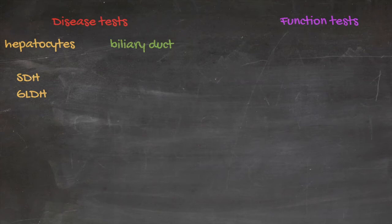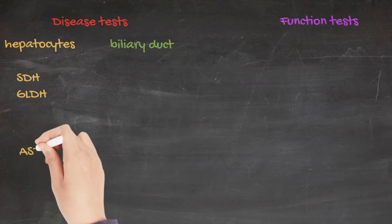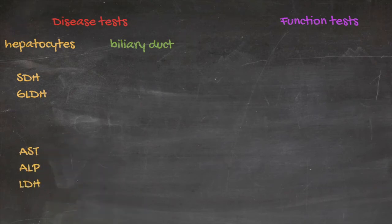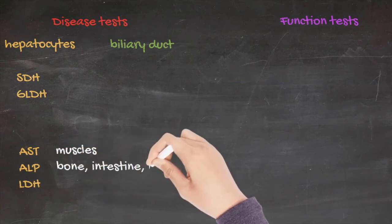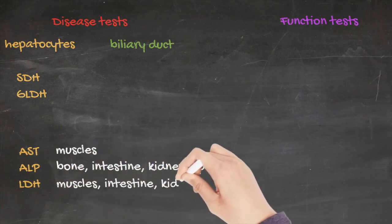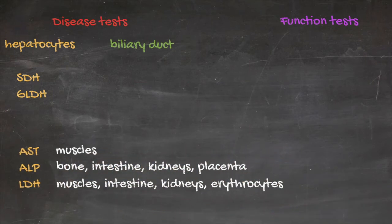Other enzymes that still come from hepatocytes are aminotransferase, alkaline phosphatase, and lactate dehydrogenase. But these are not specific for liver disease, as they have high activity also in other organs. AST can come also from muscles, ALP from bones, intestine, kidneys, and placenta, and LDH from muscles, intestine, kidneys, and erythrocytes.